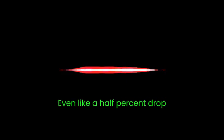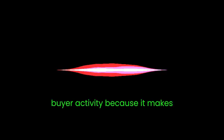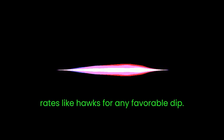And are buyers really sensitive to even small changes in rates right now? Extremely sensitive. The sources really highlight this. Even a 0.5% drop in mortgage rates can noticeably boost buyer activity because it makes such a significant difference in that all-important monthly payment. So yeah, lots of buyers are watching rates like hawks for any favorable dip.